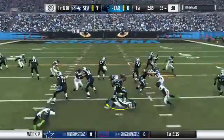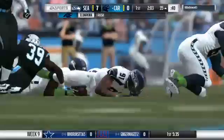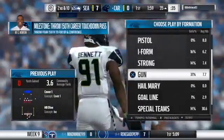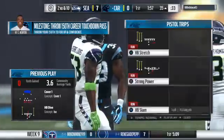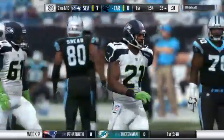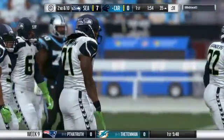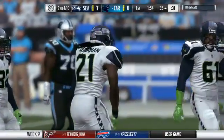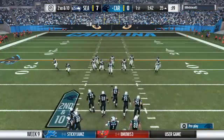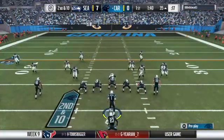Now a carry here for Orleans Darkwa. And he stopped immediately there. Officially no gain on the play, and it's second down. Crashing in from the end there, not to disrupt the pass game, but to disrupt the run game. Yeah, I love the distinction, too, because the good defensive ends, they can do it all. Set the edge in the run game, make sure that no one can move it that way, and, of course, rush the passer. On that play, use the speed to get there in the run game.